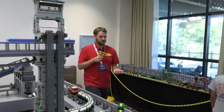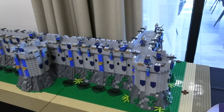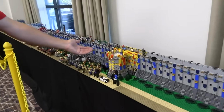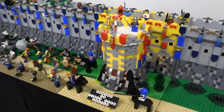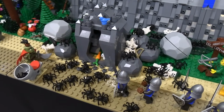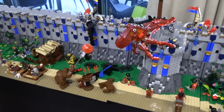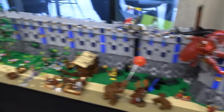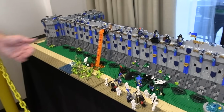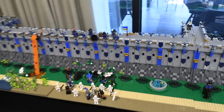Finally, we have this castle wall kind of medieval layout. So this is just one long wall here. Some of it is like an homage to the Yellow Castle. And then you've got different funny scenes here as well. A little Monty Python and the Holy Grail reference inside there. Somehow the Kraken and the sea creatures have gotten to the top of the wall. And then you've got the lava being poured down by the dinosaur down here. So this does finish out Brick Rodeo 2024.